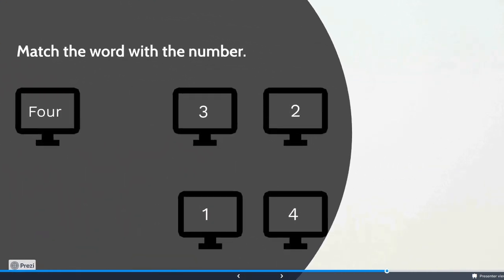After that, we have a number word match. So we have the word 4. I need them to draw a line from the word 4 to the number 4 using imaginary pencils. Eventually, this is going to be put into a worksheet.